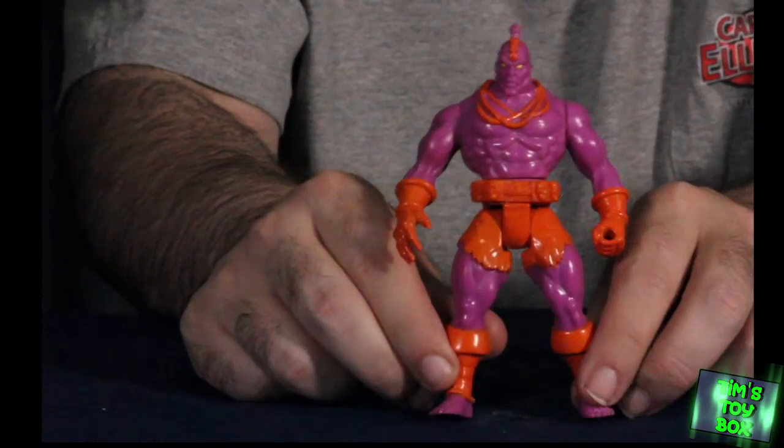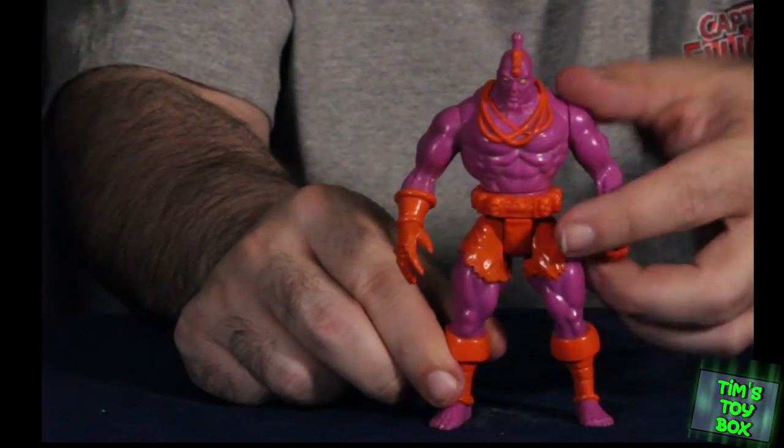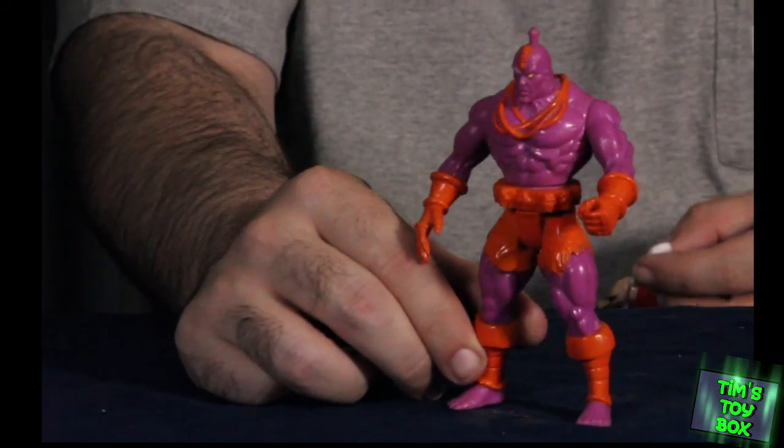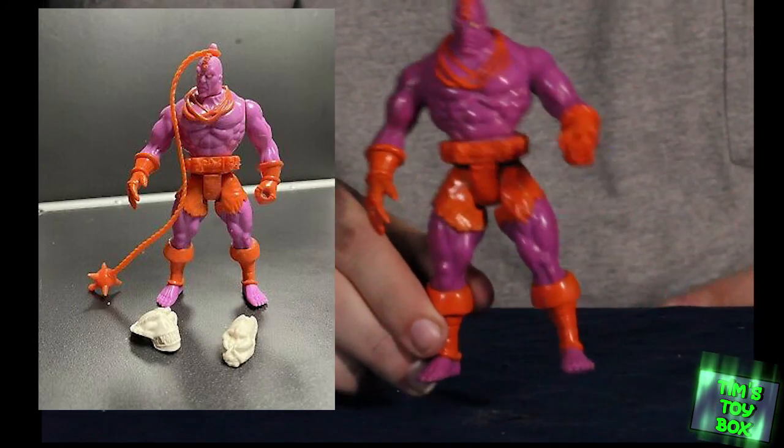This is Cruel. He was just a standard henchman type bad guy. Nice looking character. He's missing his accessories. This lot didn't come with any accessories, but the characters and the action figures are all in great shape in this lot.